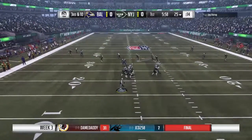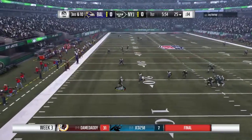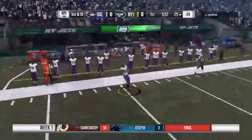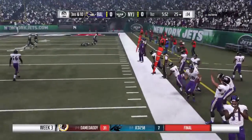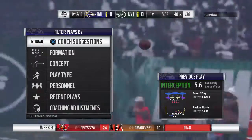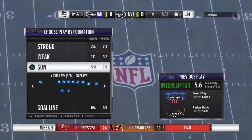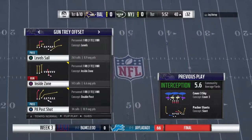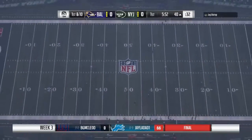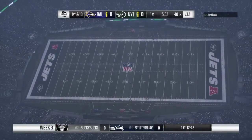A shotgun snap for Darnold. And he fires one that's intercepted. Picked up by Jesse Bates. Certainly not how they envisioned ending their opening drive here in the first quarter. Too many ones in this play. First quarter, first drive, first interception thrown. And that last one, that hurts.